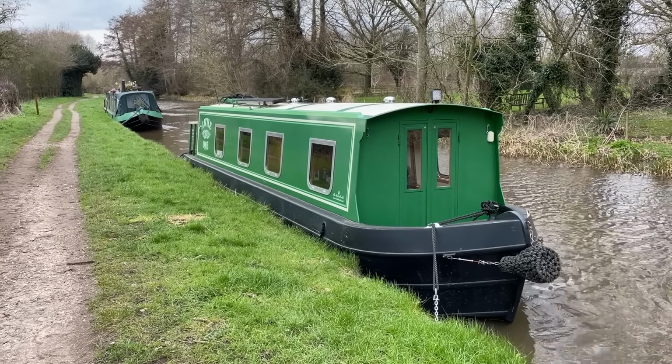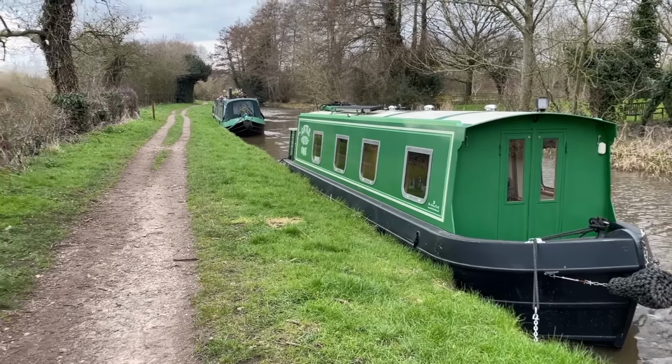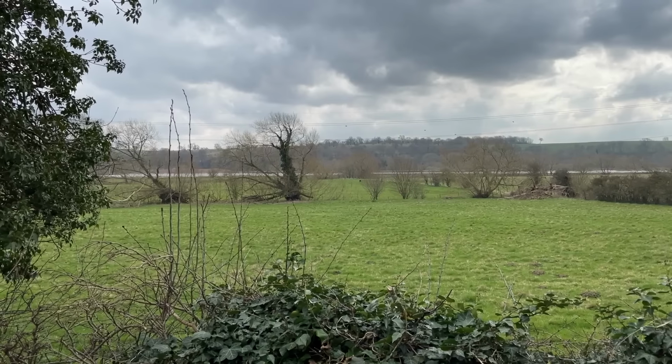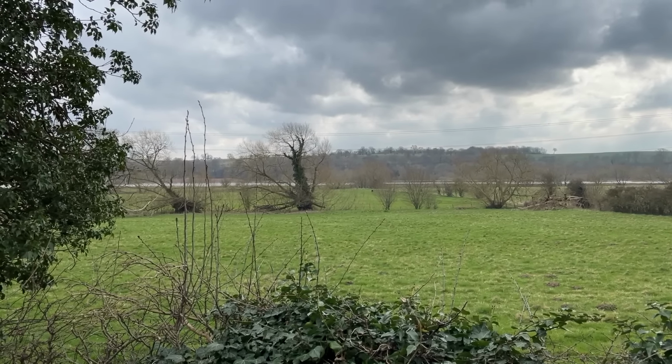Before I get going properly, I'm going to show you where I've been moored for the past week. So if we look over here to the south, you can see the River Trent in the distance, and if you listen you might be able to hear some cars as well.